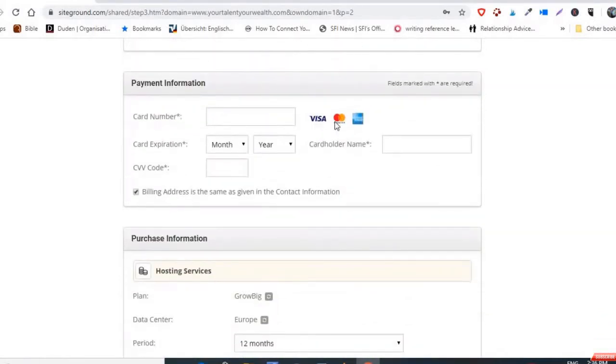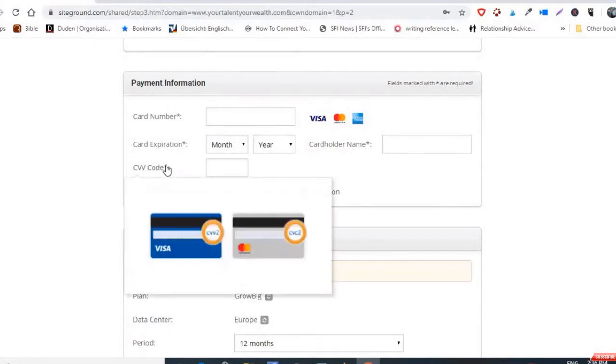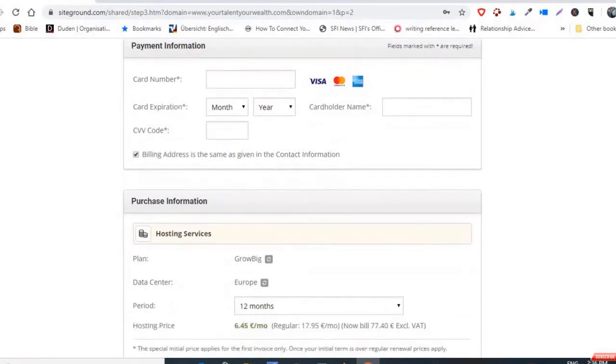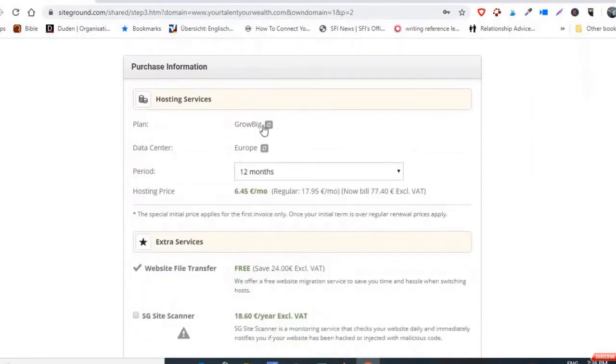And of course you put in your card. You could use Visa or MasterCard. Put in your card number, expiry month and year, your name on the card. Your CVV code is the last 3-digit numbers at the back of your card. And of course the Grow Big plan is already chosen, because that is what we clicked. And the period is 12 months at €6.45 per month. It's euro because I am here. We are using euro in Europe.